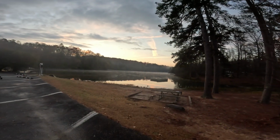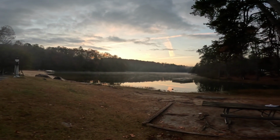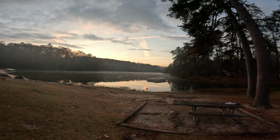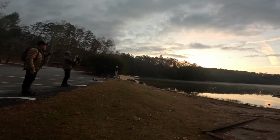This is Table Rock Lake. It's November the 25th. Beautiful morning for a hike. Got Dan and Mark here. We're gonna summit Table Rock.